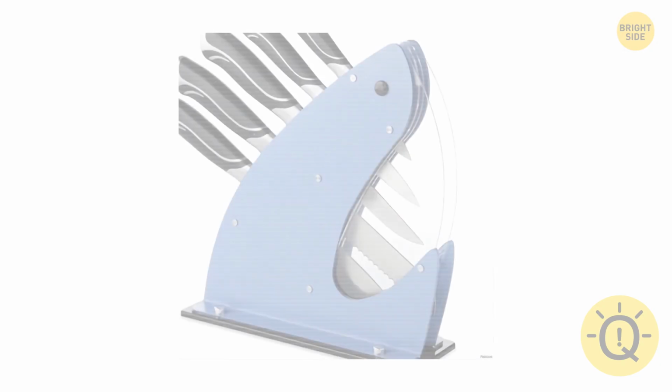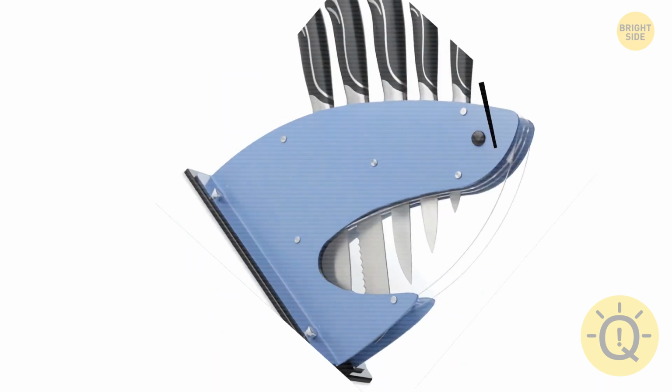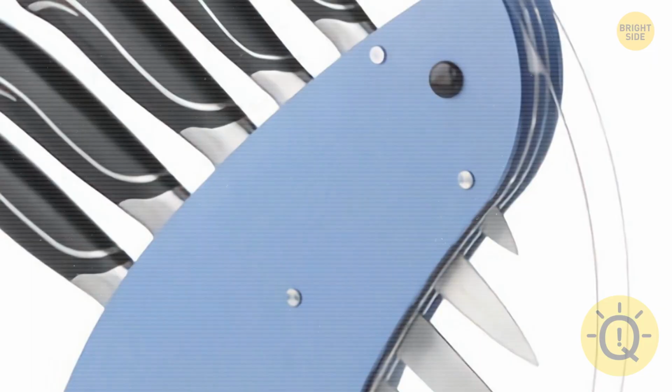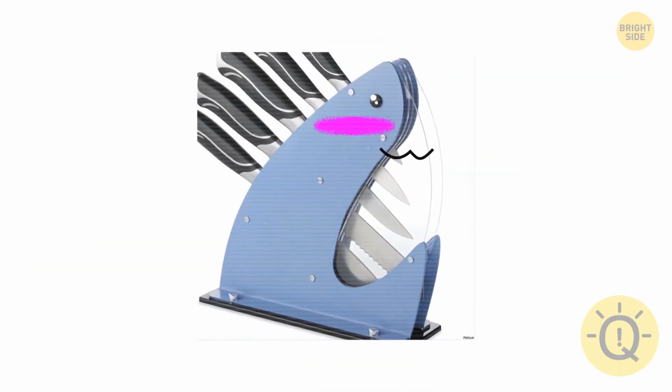A knife holder that looks like a white shark ready to attack its prey. Yep, this exists, and it's pretty clever. I mean, the knives coordinate perfectly to look like a shark's open jaw. Plus, the design is cute. It's a yay for me.